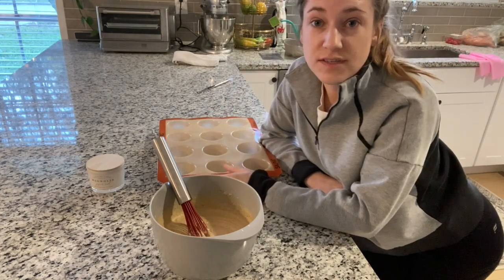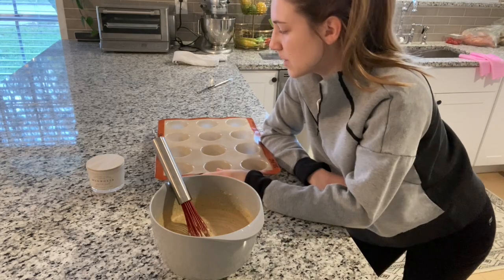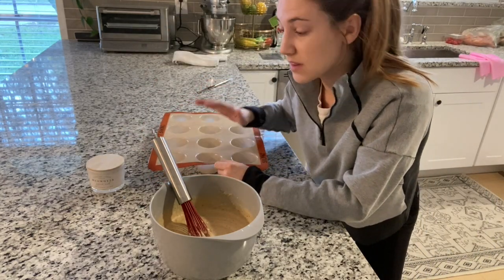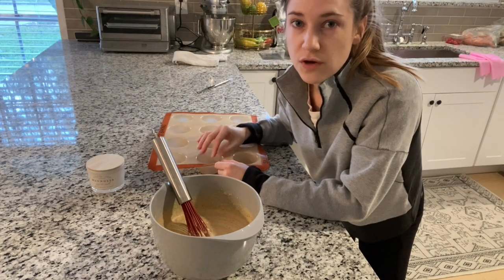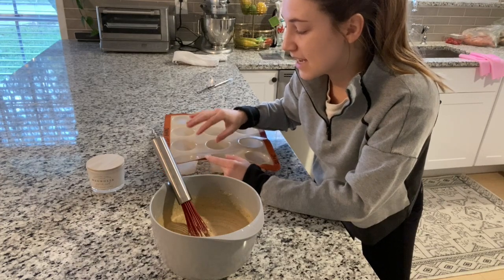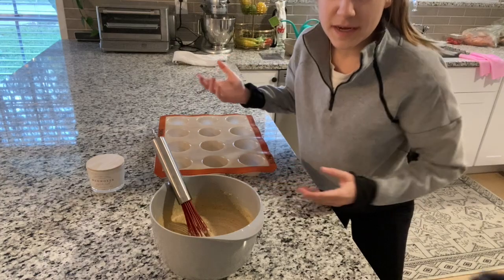In addition to the little Silpat baking mats that we use as reusable liners for our baking pans, we also have this muffin tin. We have a love-hate relationship with this. We love it because the muffins come so cleanly out of it. It doesn't rust like a traditional muffin tin, but this silicone stuff is sometimes a little bit hard to clean only because it doesn't stay still.